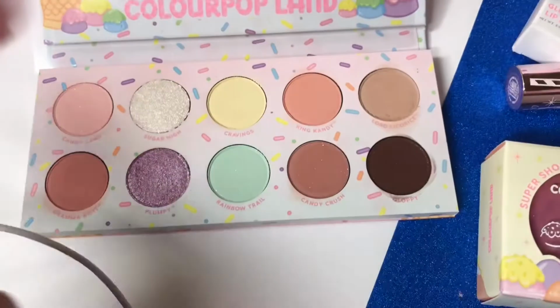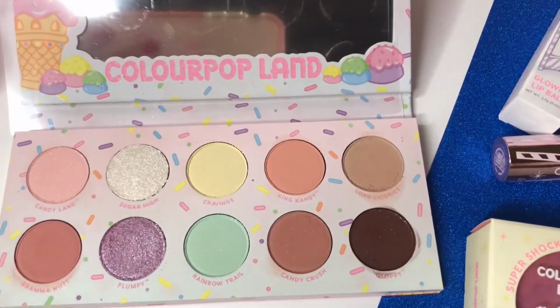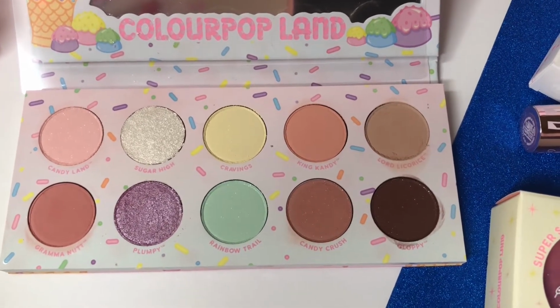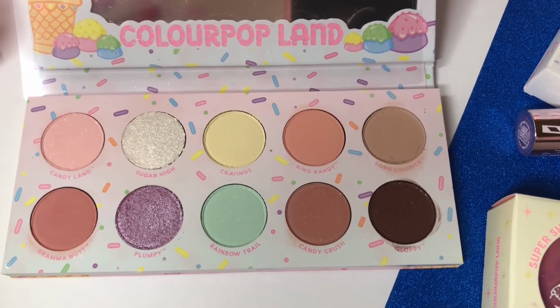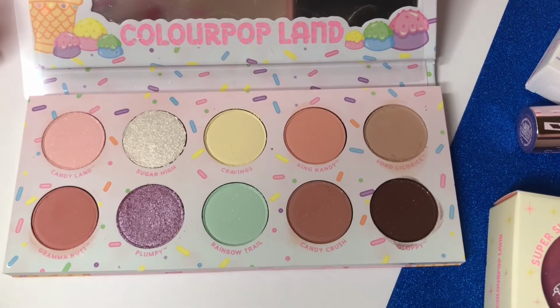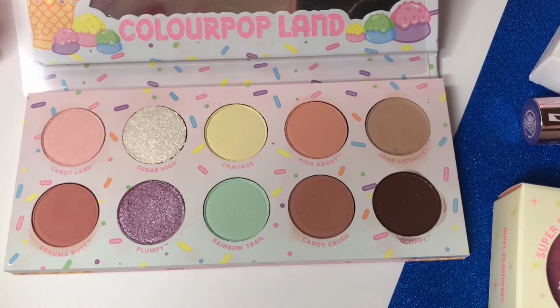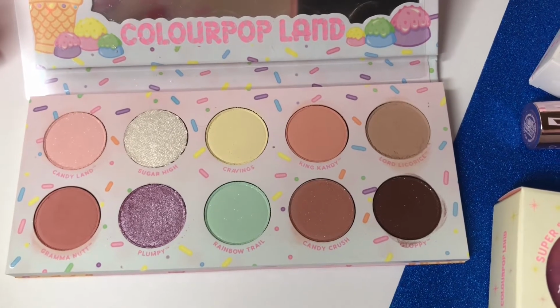And why is my wire in the way? Sorry. So yeah, we'll be definitely trying it out one more time and see if it changes my opinion on this. I really wanted to like this. Right now it's 50-50, because the swatches could be one thing, when you apply it on could be another.